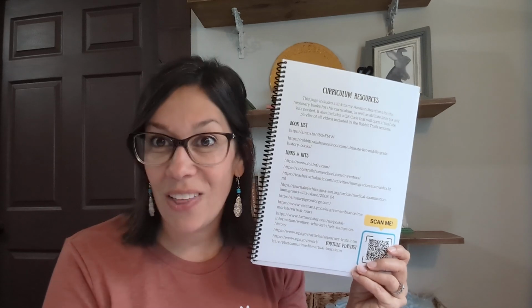And if there are video suggestions in the more ideas as well, we throw those on the QR code too, to make it nice and easy for you guys so that you can easily get to all those links and all those videos, and not have to spend that time searching for stuff.